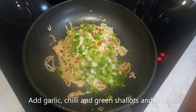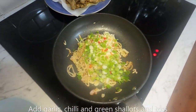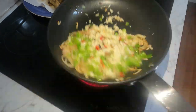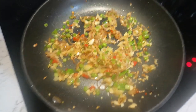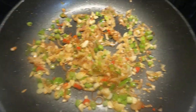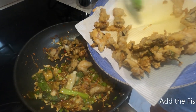Right, there you go. Give it a bit of a toss. All right, and look at the colors of that, all browning up really nicely. Time to chuck the rest of the ingredients in. I'm very happy with that fish. Now it's time to chuck it all into the mix. All that fish goes in.